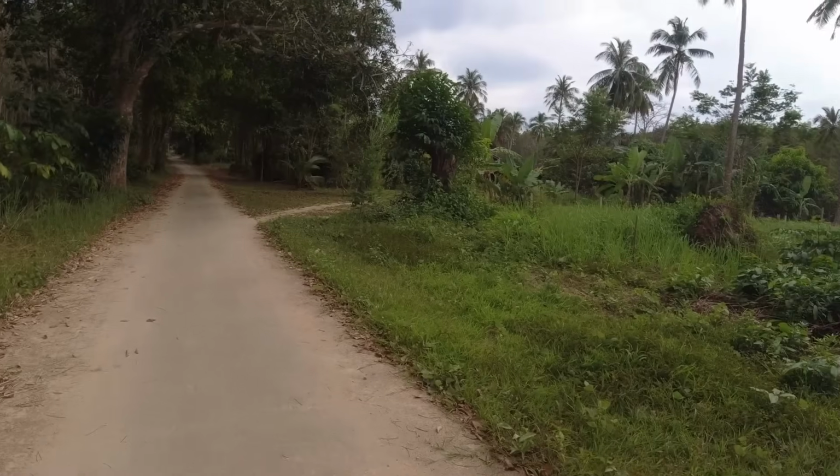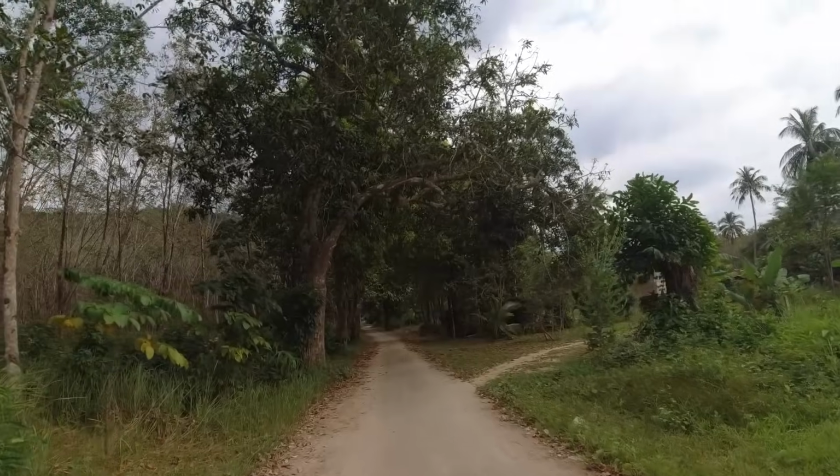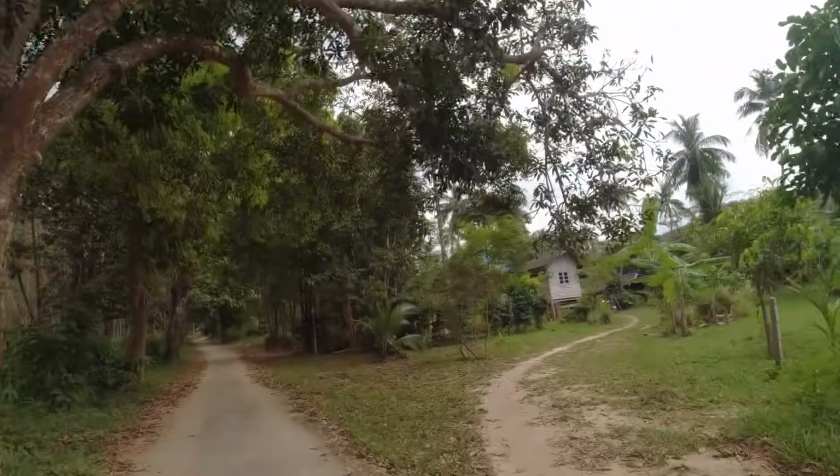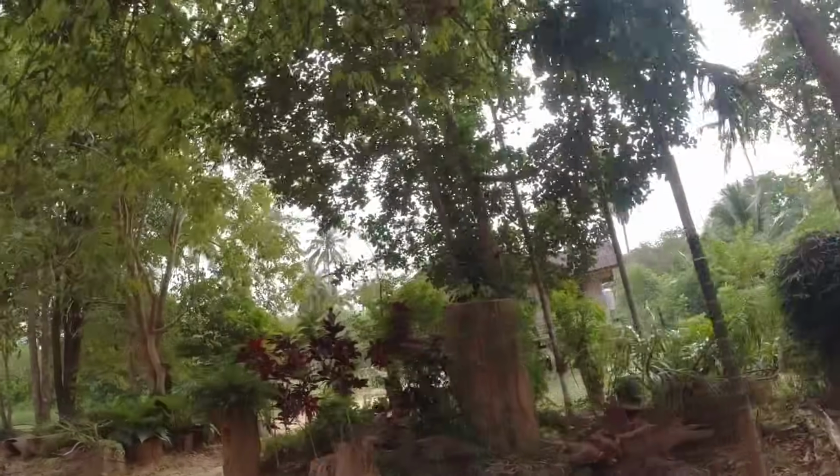So I turned onto this other side road. It said 1 kilometer to, I think, a viewpoint. Let's head down there, take a look, see how is the view.